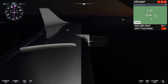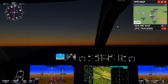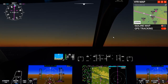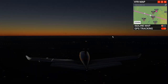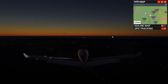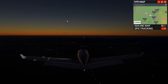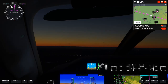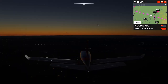Anyway, let's bring the throttle back up. Currently at 4,000. We got traffic dead ahead. I don't know where he's at. I'm looking for him. Just coming off our right wing dead ahead, but I don't see him. He could be high. Let's look up high.